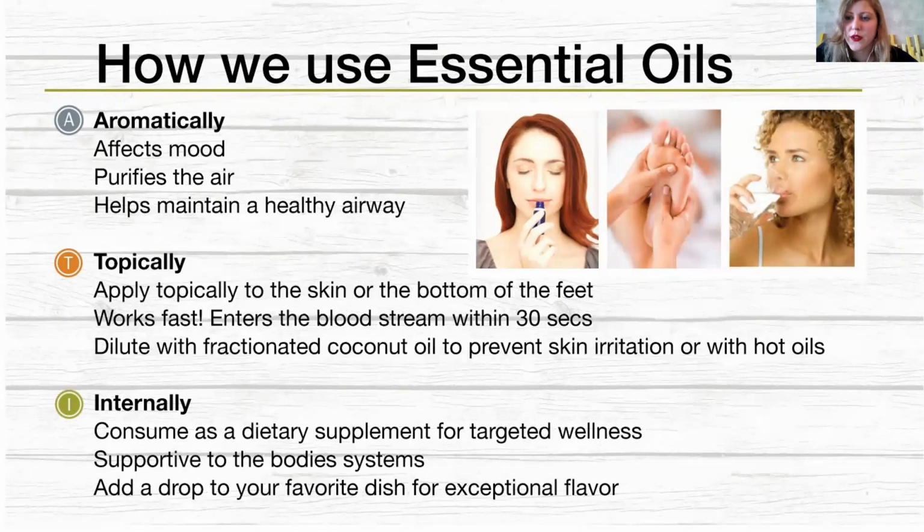How do we use oils? So I talked about a couple of these ways, and this is a big question that I get from people. They're like, well, I have these oils. I don't really know, do I use it? Do I smell it? Do I put it on me? Do I drink it? How do I know what to do?